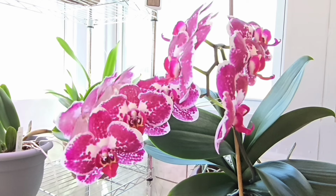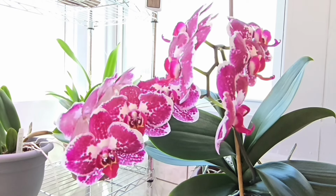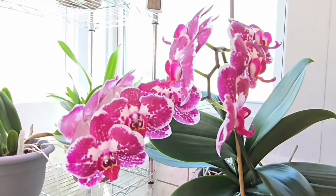And as I'm going through my collection, I'm also making a mental note of what all needs to be repotted.